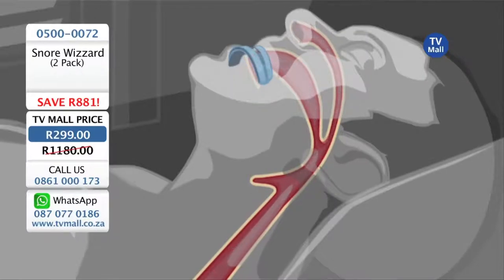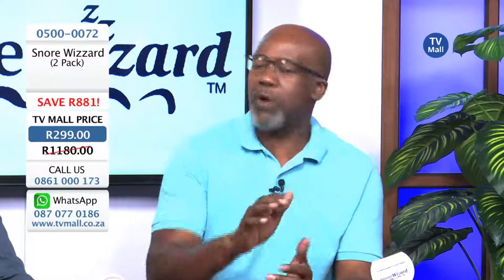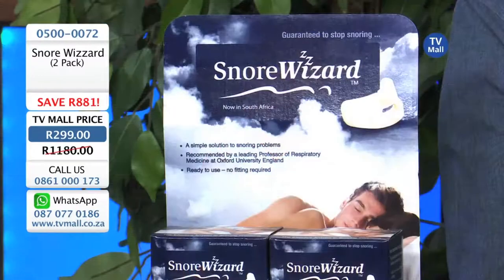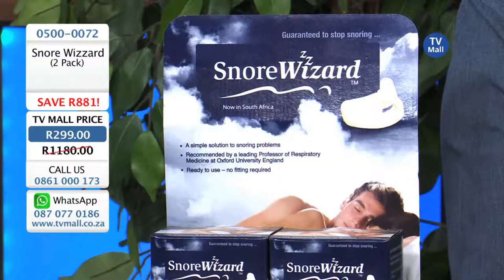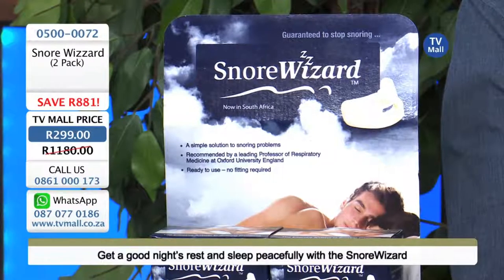Look at how nice it is now, as you are breathing from the nose and from the mouth with the Snore Wizard in place. This is actually now making it easy for you to breathe. So that's what we want you to experience. Carry on breathing normally without any interruptions whilst you are sleeping, because that stop-go that we saw in the initial video is what is causing the problem. There is so much pressure and rush of air as it tries to force itself through the throat that it makes that palate, the soft part at the back, vibrate. So the vibration is where you get the noise from.